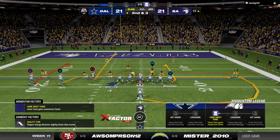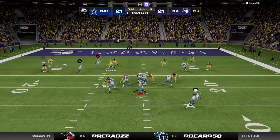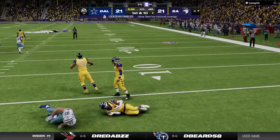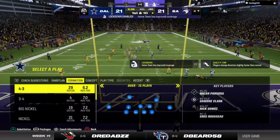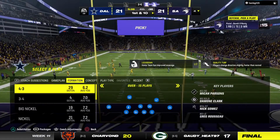Drop 60, drop 60. To throw on 2nd down. Jeffers. And this is going to be intercepted. Picked up by Jalen Ramsey. And a big turnover there as his guys will get the football back.